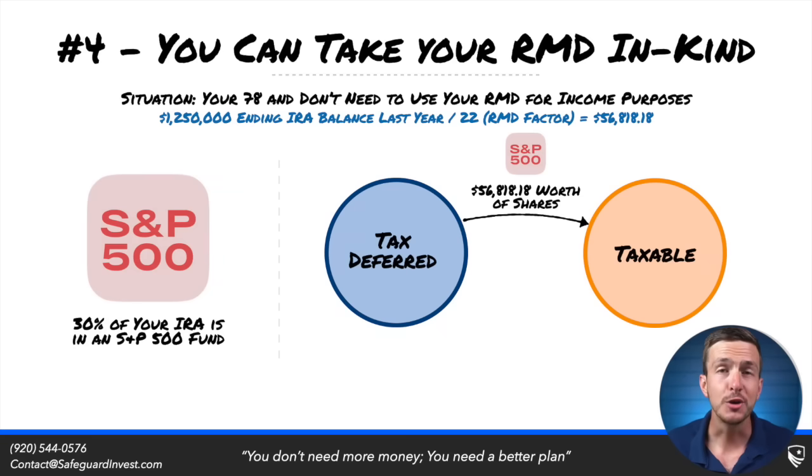Fact number 4, you don't need to sell out of a position in your IRA and then take the cash to satisfy your RMD. You can actually take what's called an in-kind RMD. In-kind means you transfer shares into a taxable account rather than taking a cash distribution. Let's say you are 78 and you are not in need of your RMD.